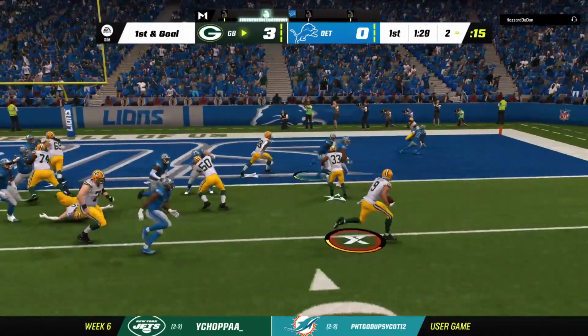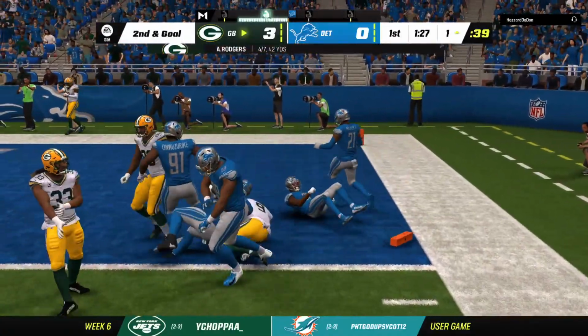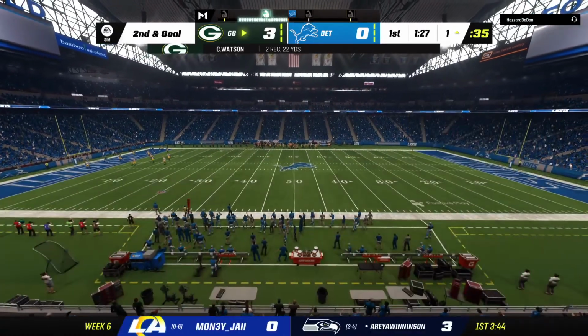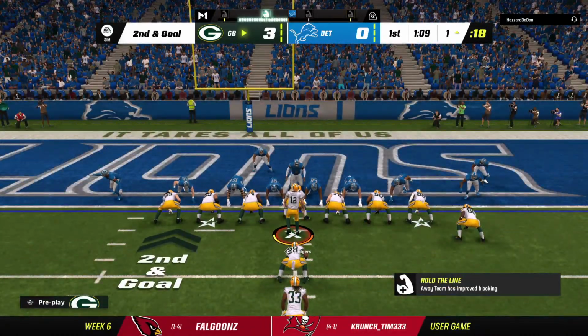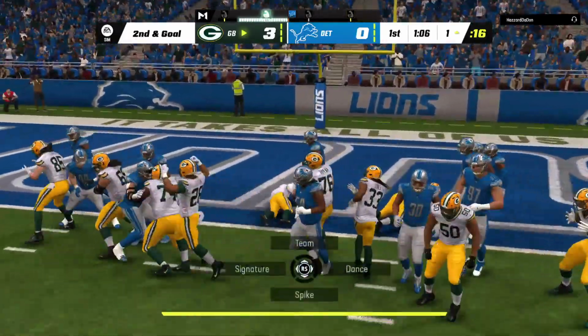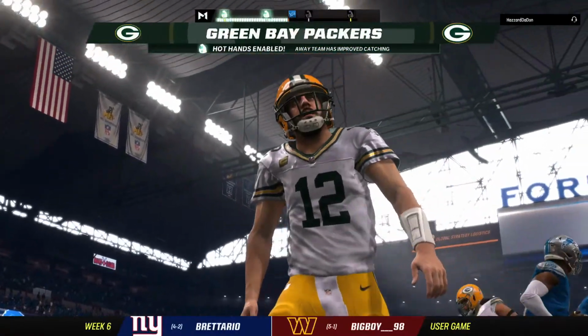Rodgers tapping this forward on the jet sweep. Extra bulk up front for 2nd and inches. 3 tight ends. Rodgers with a keeper, and he'll get in. He's over for the touchdown.